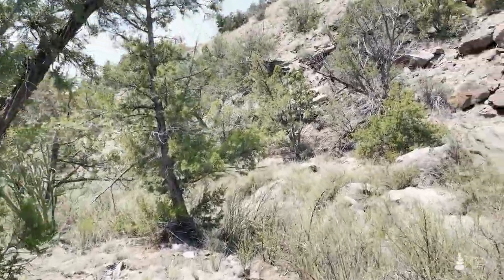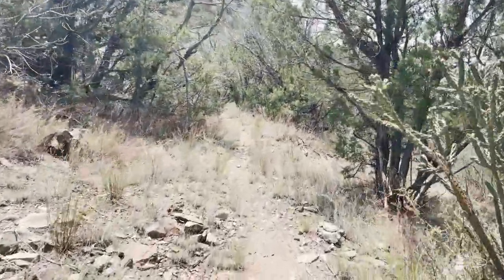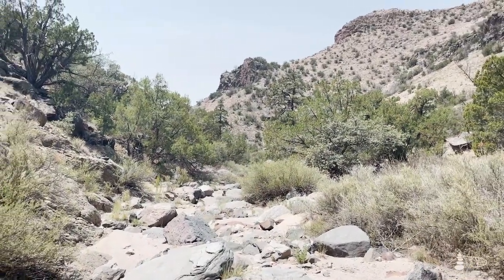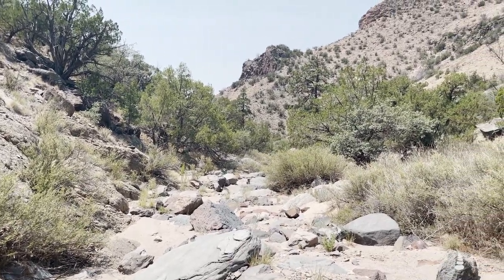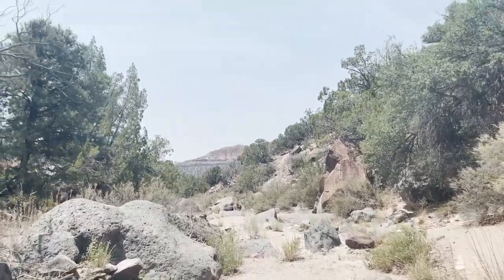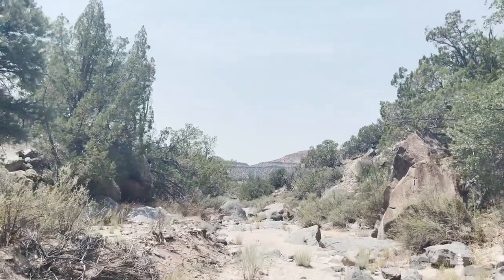I don't know how far that would be, but find out. So I'm still just hiking along in this creek bed. See another cairn out there. So this is a trail. Yeah. All right, looks like we're getting close. Almost there.